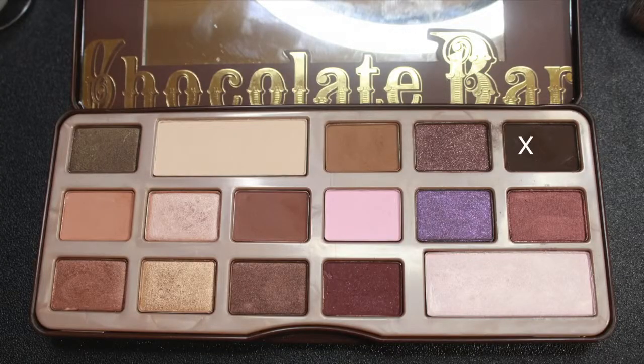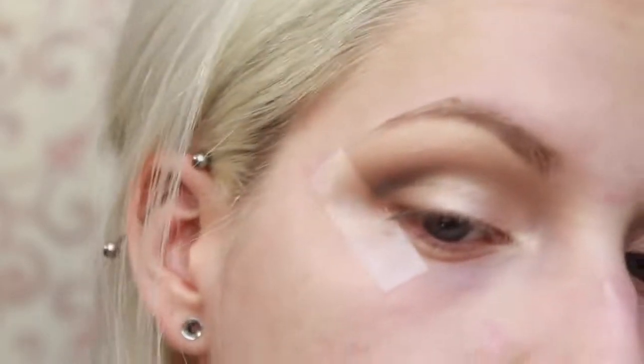Next, using the darkest brown in the chocolate bar palette, I'm going to be placing that on a pencil brush, and I'm really going to carve out the crease. I want this color darkest on the very outer corners and have it fade into the crease. Keep in mind that this brown is not going on the lid, so it is more of a cut crease look than a smoky eye.